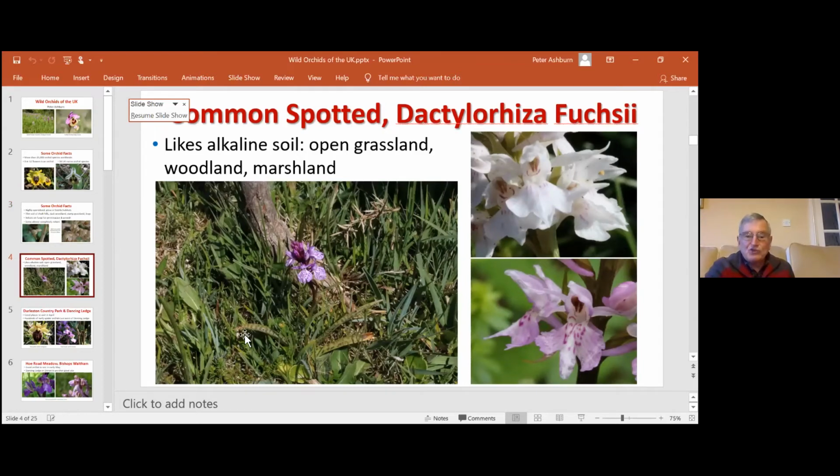As the name suggests, it has spotted leaves, so you get dark spots on the leaves. Unfortunately, not all common spotted orchids have spots. Some of them have no spots. Some of them have very, very faint spots. So you can't rely on the spotted leaves for identification. Also, other orchids also have spots, so it's a help, but it's not definitive. The color varies from very pale white to quite dark purple.